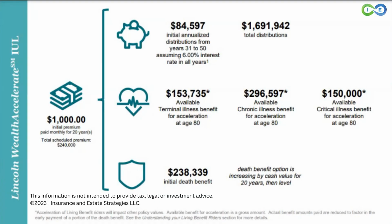So the great thing that we do here is we really go through and educate you on what you can and what you can't do with these products, so that you have all the information you need to be able to make an informed decision. And as you can see from this example here, we're going to solve for the least amount of death benefit we have to purchase in order for this strategy to be maximized for cash value growth.